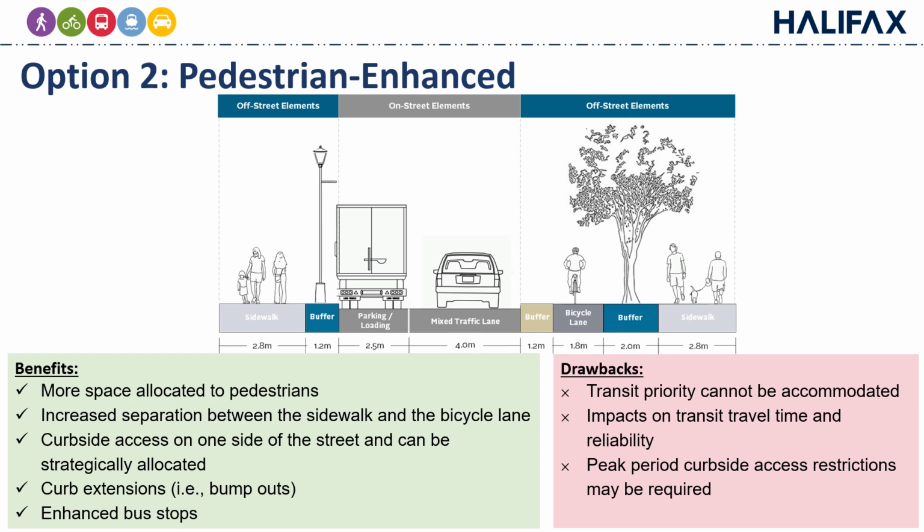This option would accommodate curb extensions, bump outs at the intersection, which would reduce the crossing distance for pedestrians. This option would provide additional space for enhanced bus stops, for example, space for bus shelters. One major drawback to this option is that transit priority would not be accommodated. This would have an impact on transit travel time and reliability.